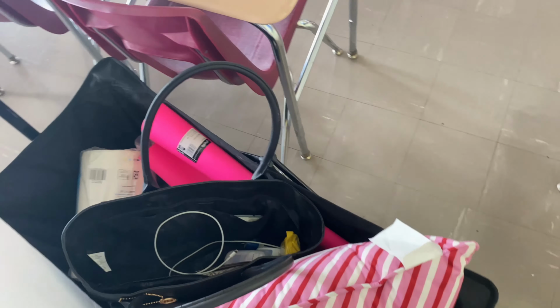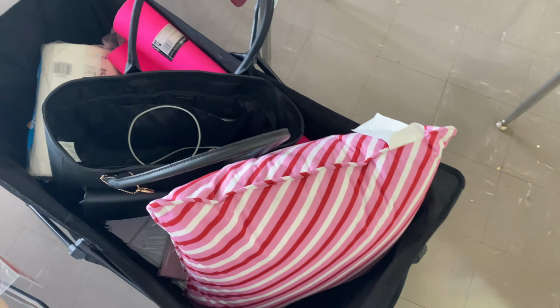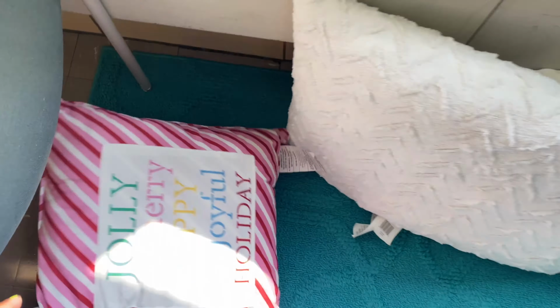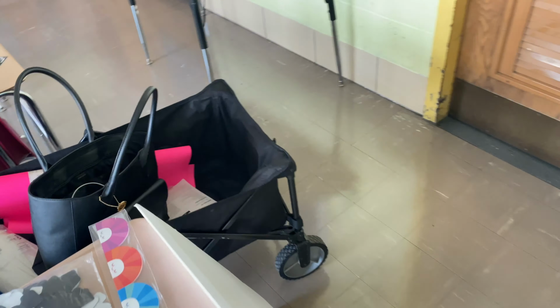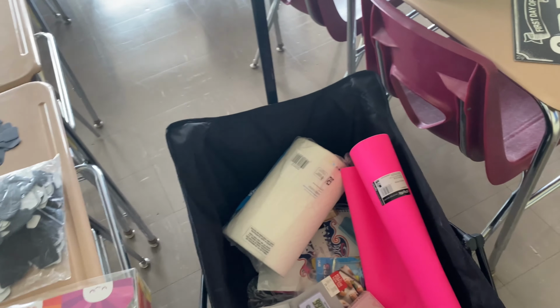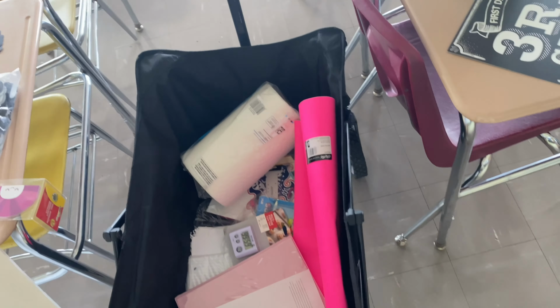Also, this is my car. I keep adding to it, but this pillow needs to go over here for the students to read. I don't like how it's Christmas themed, so I'm gonna turn it the other way. But now look at that. I love it, I love it. And I feel like I keep bringing stuff in this cart back to me. So I need to empty this cart out and then get started.